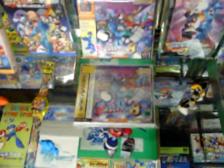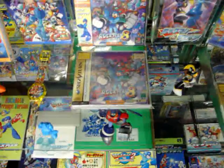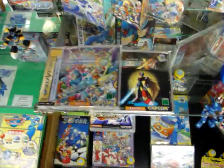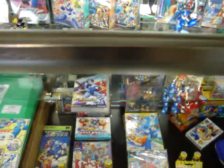There was a big glare on a lot of this stuff on the top layer, so I'm going to go over these real quick. There's the Rockman 8 for Saturn, X3 and X4 for Saturn, and I think everything else kind of showed up over here. And I think that pretty much wraps it up.